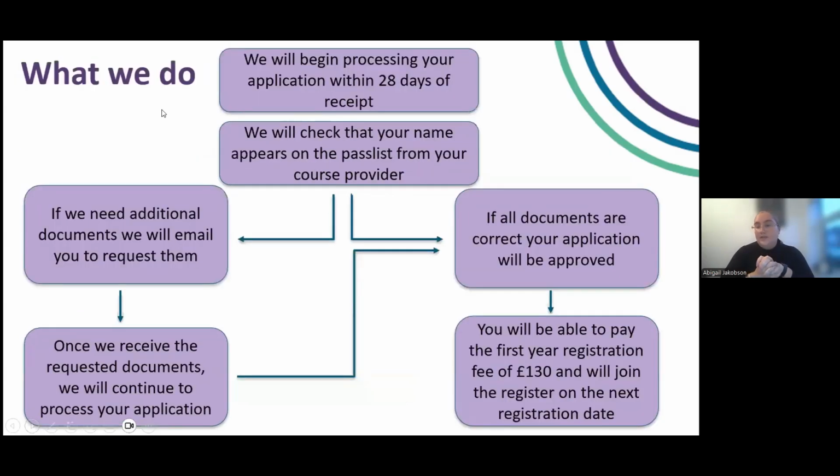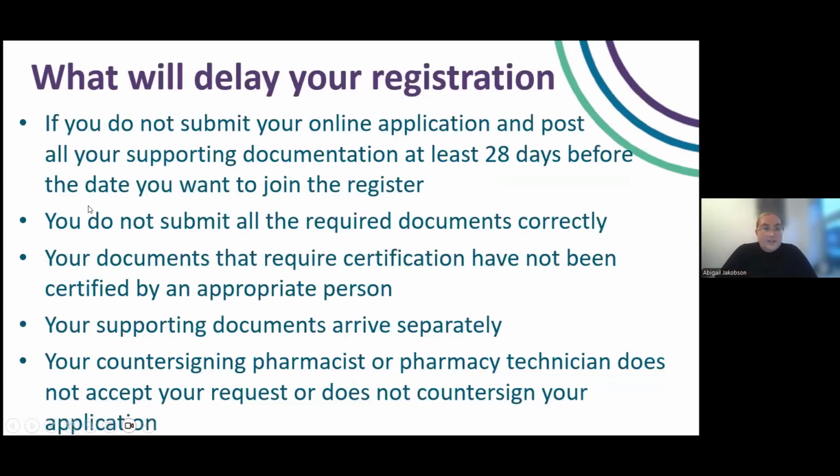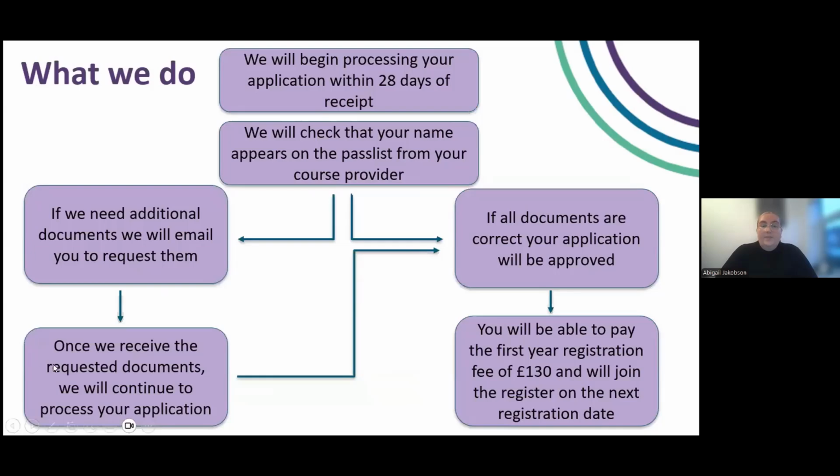So this is the what we do section. We begin processing applications within 28 days of receipt into our offices. One of the first things we'll do when we go to process your application is check that your name appears on the pass list from your course provider. There are a couple of courses that don't provide pass lists to us directly, so we do still need the certificates for those few people, but that's all available. But for the bulk of people, we'll be using the pass list to identify that you've completed your qualifications.